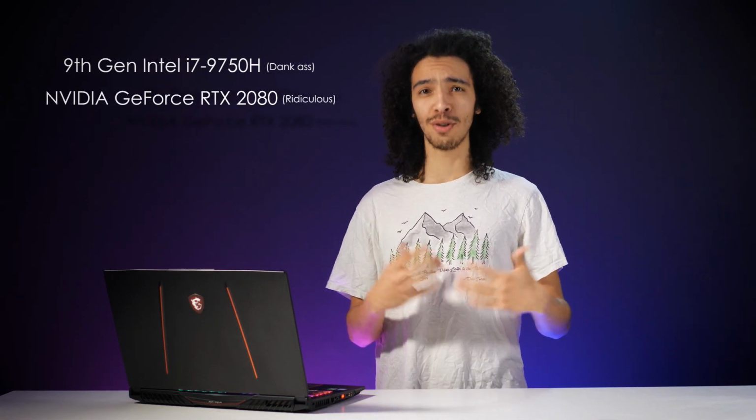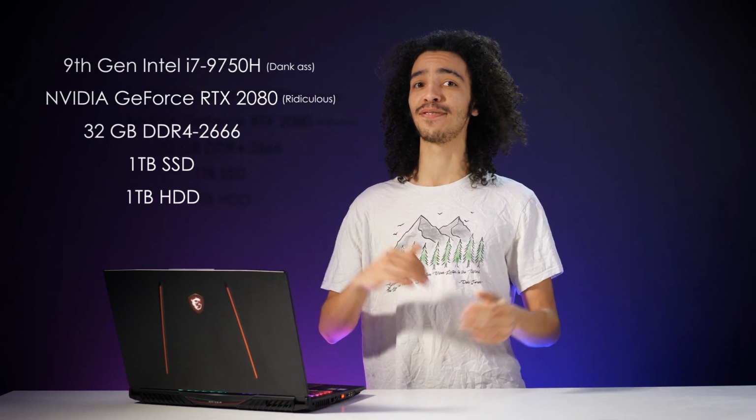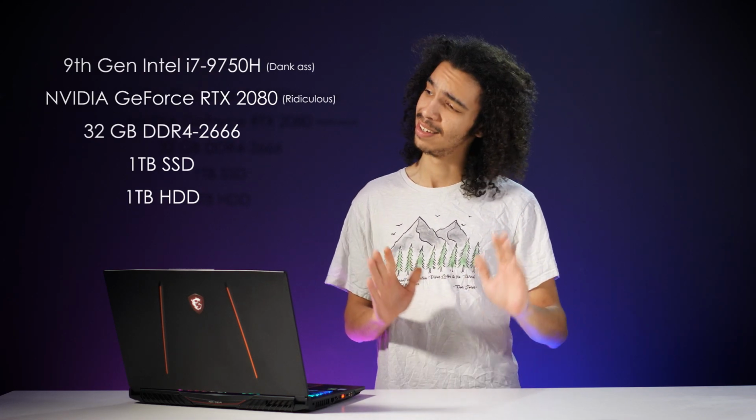So let's discuss. Firstly, let's get the specs out of the way. We're rocking an i7-9750H, which is a dank 9th gen CPU. That's coupled with an RTX 2080, which is just ridiculous. And then we're also rocking 32 gigs of RAM, a terabyte SSD, and a terabyte HDD. So spec'd to the nines, fam. It's a bit intense.